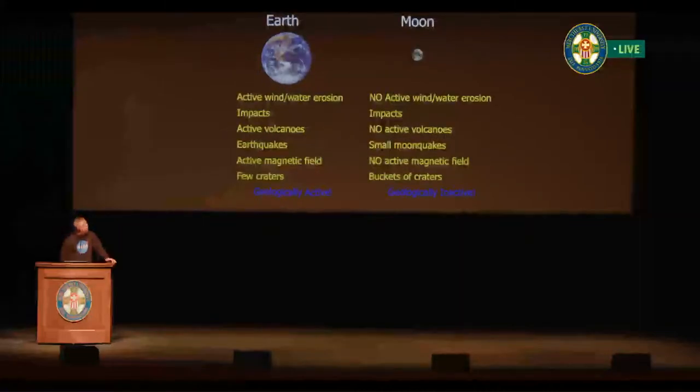And along those same lines, we have some additional differences, right? Because we have an atmosphere, because we have liquid water, we have a lot of erosion on the Earth. Basically, you build something up, it's going to get torn down. Right? The wind, the water is going to act on that and bring it all down. On the moon, we don't have so much of that. There's no real wind on the moon.